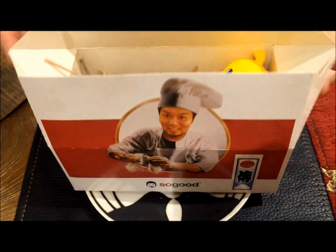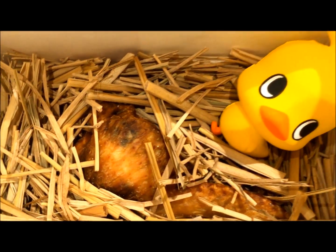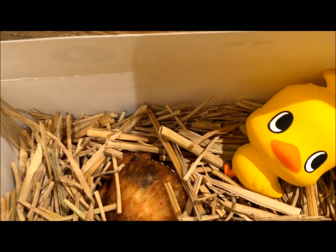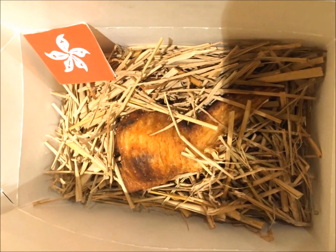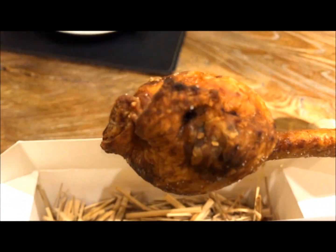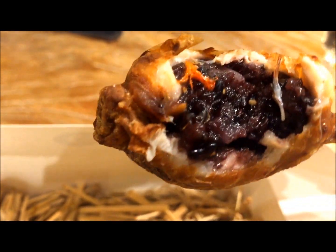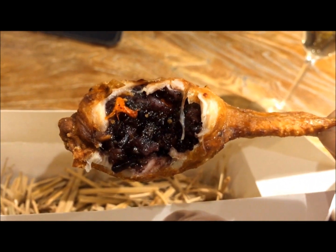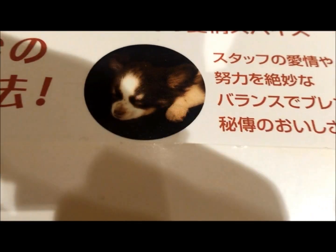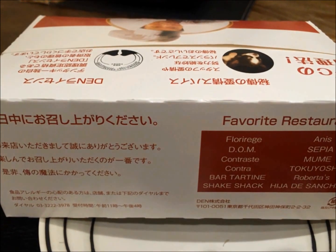Let's check out what's inside. Look! How adorable, little chicken with the fried chicken. This restaurant continues to surprise us with their creativity. We all get something different. My sister got a Hong Kong flag since they know we're from Hong Kong. Extremely crispy and tasty on the outside with glutinous sticky rice and crunchy pine nuts on the inside. It's simply delicious. Of course, you'll also see the chef's beloved dog who comes to work with him all the time. And listed on the box are also the chef's favorite restaurants around the world. They're all his good friends.